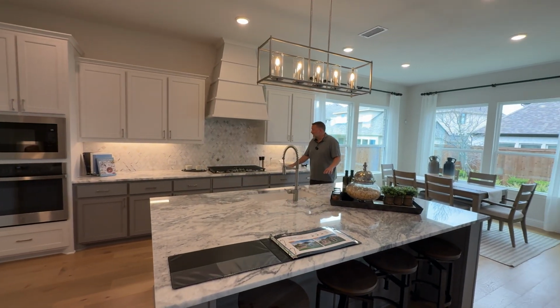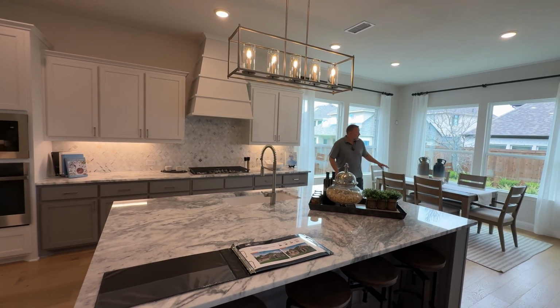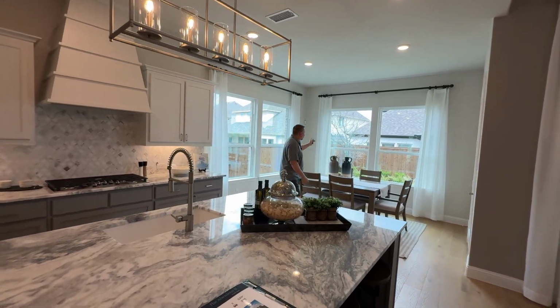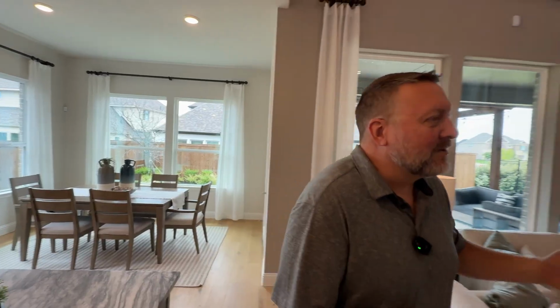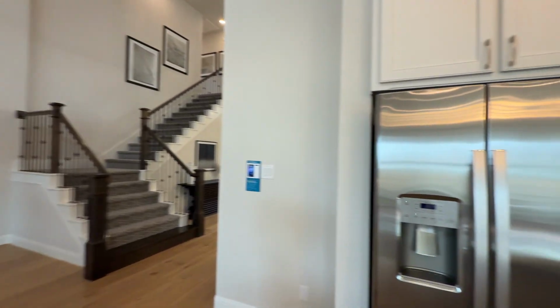All right, we have this kitchen, 5-burner gas stove, really large island. Have a nice breakfast nook here with plenty of windows. 1, 2, 3, 4, 5 windows around here. That's a lot of light. Let's go into the living room real quick. Well, actually, let's go this way. I'm gonna make you turn in circles.